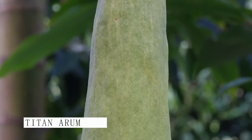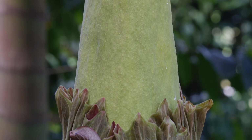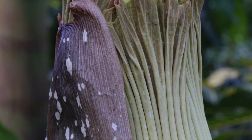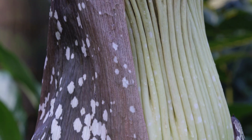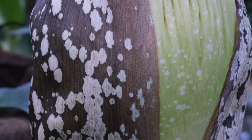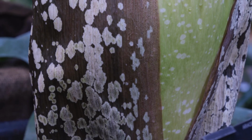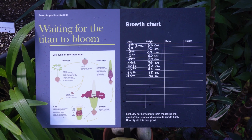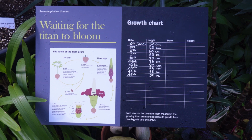Titan arum may be the stinkiest plant in the world. Whilst blooming this flower, yes, this is a flower, so this flower sends a not very pleasant smell to attract the insects. To be very honest with you, it's not a smell, but a stench. An overpowering stench of rotting meat.